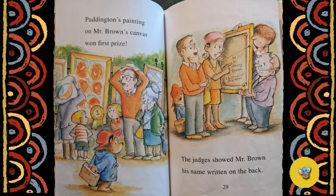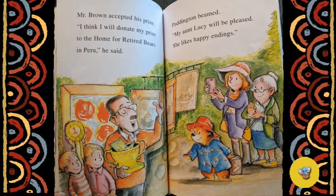The judges showed Mr. Brown his name written on the back by Mr. Henry Brown, 32 Windsor Gardens. Mr. Brown accepted his prize. I think I'll donate my prize to the home of retired bears in Peru, he said. Paddington beamed. My Aunt Lucy will be pleased. She likes happy endings.